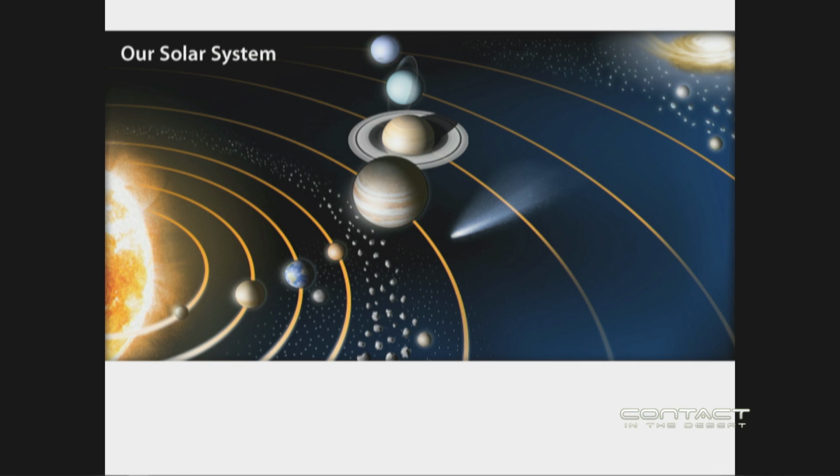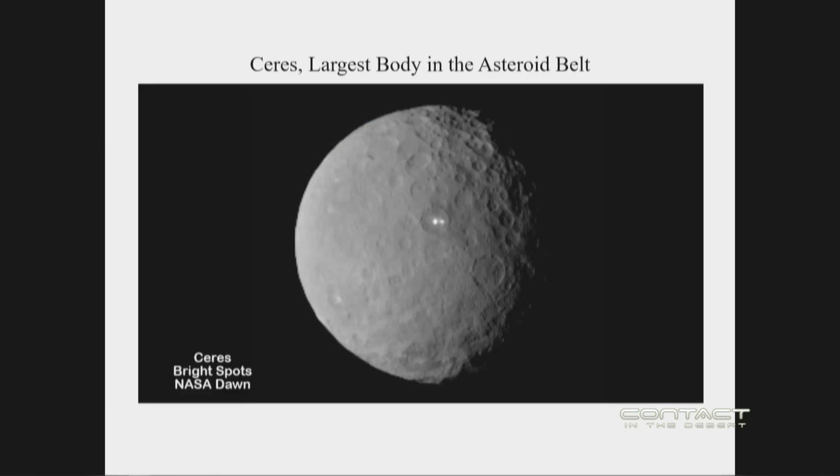Well, what astronomers found was that Bode's law fit our solar system almost perfectly, except for the asteroid belt. Essentially, what Bode was saying was there should be a planet here. But there's not a planet. There's all these rocks in space instead. And so what the asteroid belt is apparently is an exploded planet. There should be a planet there, but that planet exploded, and we have all these rocks in space.